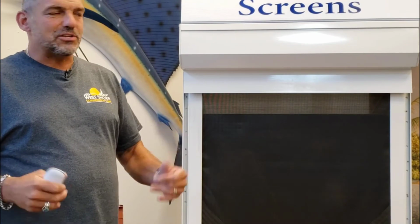If you notice, one of the differences in this product is the gusset plates where it's been sewn together in the corners. Those allow it to have an incredible amount of strength. It also has an adjustable bar across the bottom. These brushes allow it to set flat because we all know that most lanais are not built straight. They have some pitch to them.